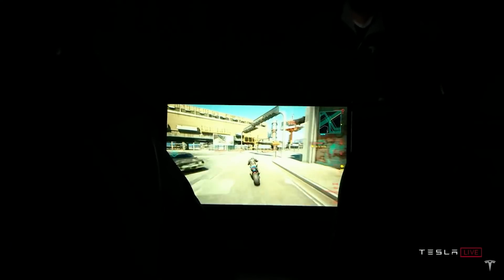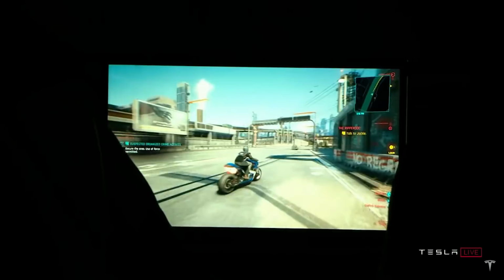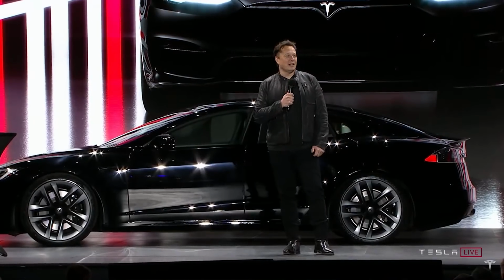So it can play Cyberpunk. This is somebody playing the car right now, playing live. High frame rate, it will do 60 frames a second with state-of-the-art games. So we got incredible performance, interior of the future. I think engineering that's practically alien.